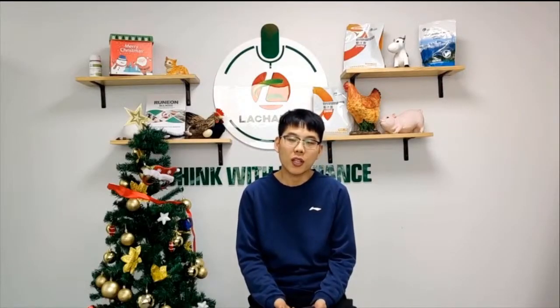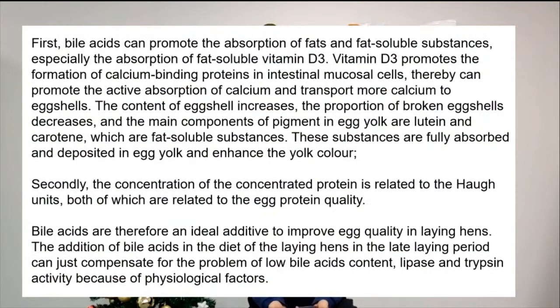The mechanism to improve egg quality by adding bile acid to the diet of laying hens is related to the function of bile acids. First, bile acids can promote the absorption of fats and fat-soluble substances, especially fat-soluble vitamin D3. Vitamin D3 promotes the formation of calcium-binding proteins in intestinal mucosal cells, thereby promoting the active absorption of calcium and transporting more calcium to eggshells. The eggshell content increases, the proportion of broken eggshells decreases, and the main pigment components in egg yolk are lutein and keratin, which are fat-soluble substances. These substances are fully absorbed and deposited in egg yolk and enhance the yolk color.